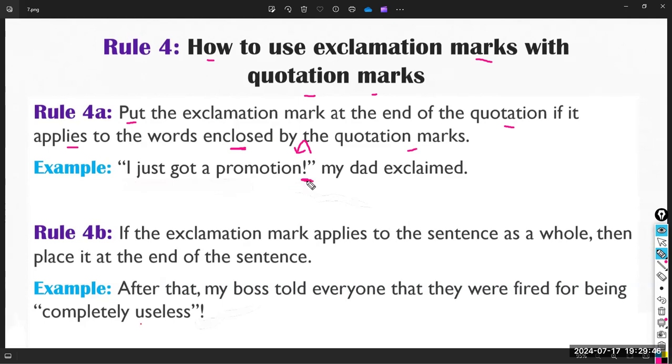Now the same rule but B is saying, if the exclamation mark applies to the sentence as a whole, then place it at the end. The example is saying, after that, my boss told everyone that they were fired for being "completely useless"! So notice that now completely useless is said at the end of the sentence.